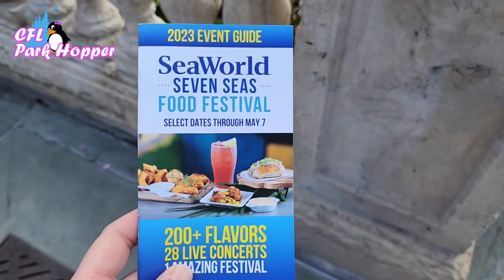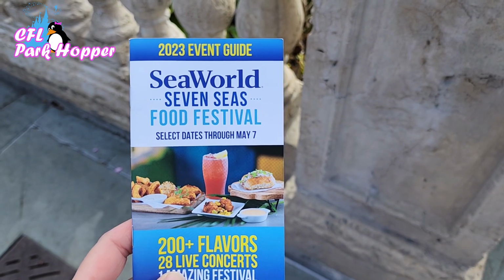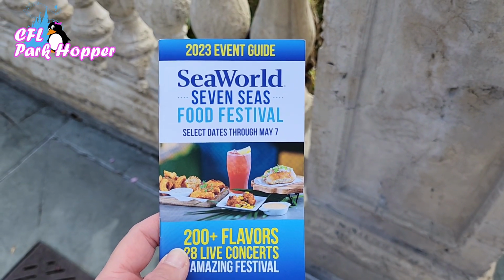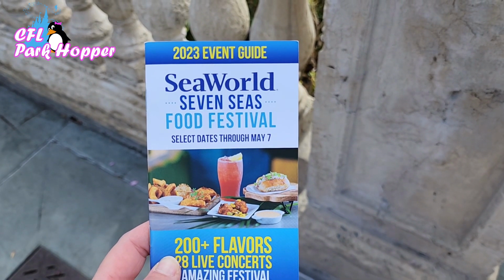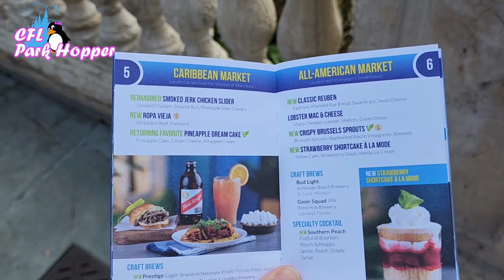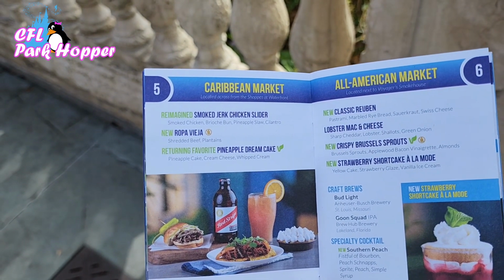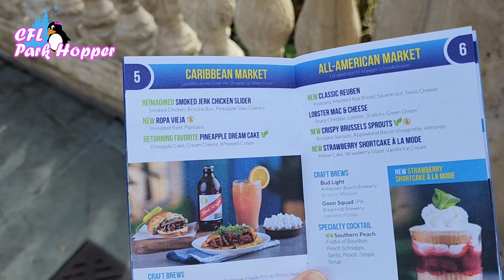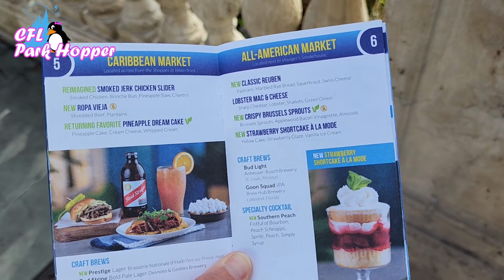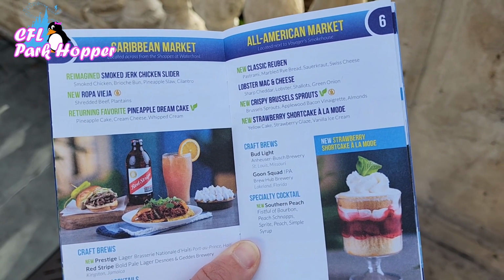I'm pumped. All right, so along with your sampling lanyard, if you're going to buy one like I just did, you're also going to get a food festival event guide, and this is a little booklet that shows all the different food and which booth has which items. Here's an example. Here's the Caribbean market, which is number 5, and they have smoked jerk chicken sliders, ropa vieja, which looks pretty good, and a returning favorite, the pineapple dream cake. Then the All-American market has the classic Reuben, lobster mac and cheese, the crispy Brussels sprouts, and the strawberry shortcake.